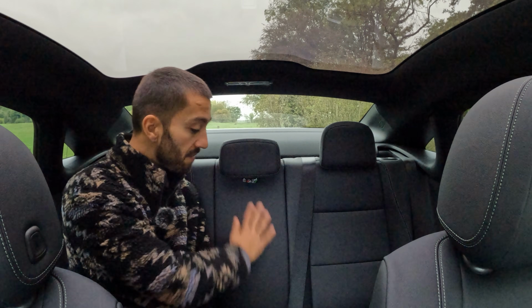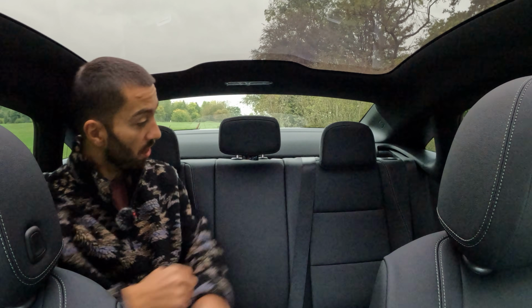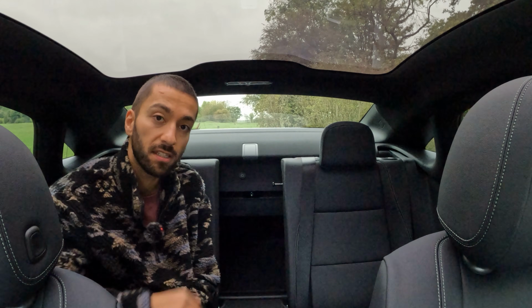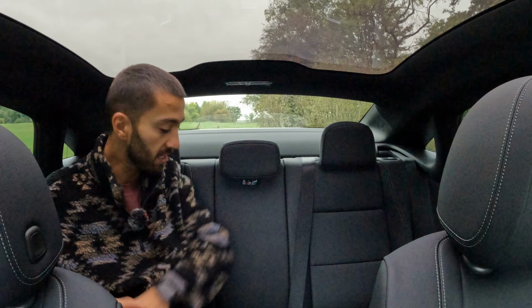Although, if you don't have anyone in the middle, look, there's nowhere to pull down a cup holdery thing. You can though actually access the ski hatch, which is handy, so you can lower this bit. There you go. So that's nice to know. If you do want to pack something longer in this car, like skis for example, you can do that, but there's nowhere to put your arm here.